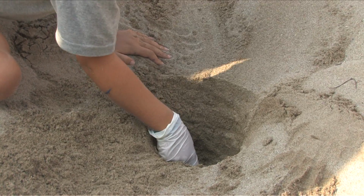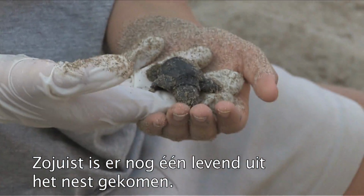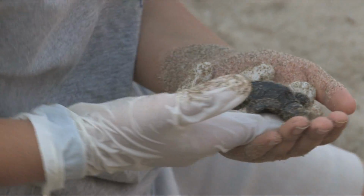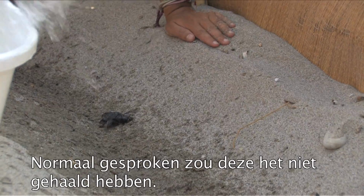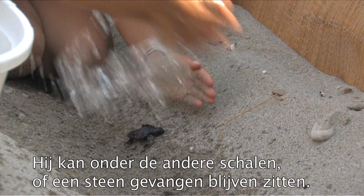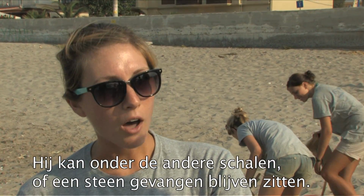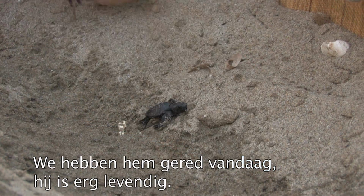It just died of natural causes as well. And then as you saw, we had 1 live hatchling, which is always really exciting. It's a big part of why people come to these excavations. In a normal circumstance, it probably would die in the nest, not necessarily, but it gets stuck under the other shells because they sift down with the weight over time, or it gets stuck under a rock or the dead hatchling. So we'd like to think that we saved him today, and he was really strong.